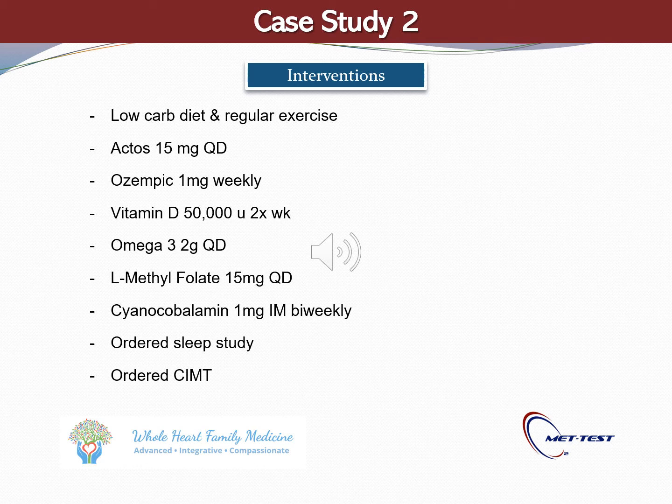But I also ordered a CIMT, which is a carotid intima media thickness test, to assess the lining of her arteries to look for active inflammation or possibly early development of plaque. She did not have any plaque, but she had a significant amount of inflammation seen with her IMT measurement, which rated her, at the time she was 49 years old, as having an arterial age of a 66-year-old, which really confirmed the patient needed more aggressive treatment.